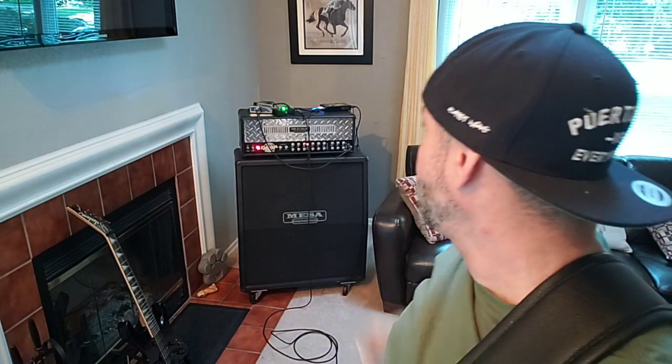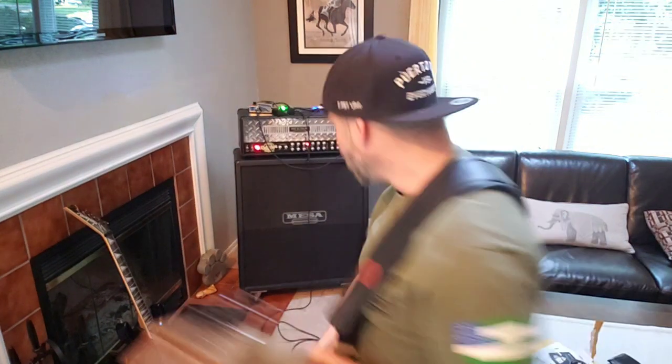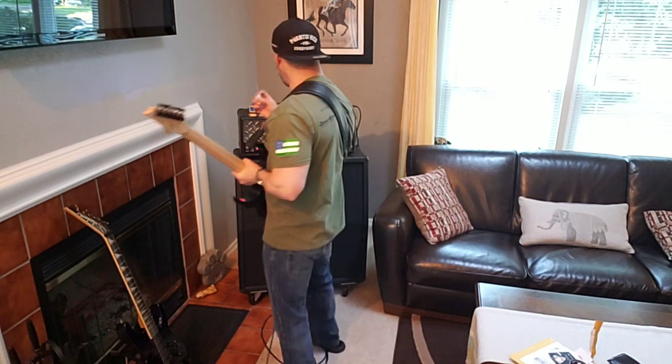All right, so I'm playing out of my Triple Rectifier with my Mesa 412 Rectifier cabinet with V30s. I have my 433 as the boost and my ISP Decimator 2 noise gate set at noon with my Ibanez Prestige. This is the RG652 MPB, which is maple, poplar, burl. This thing was expensive. So let's see, which side am I gonna play? I feel like these are all too thin.